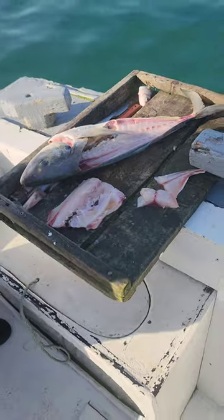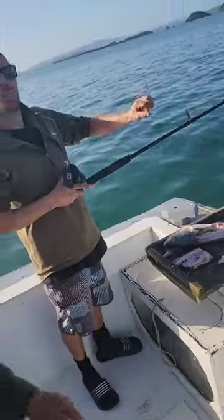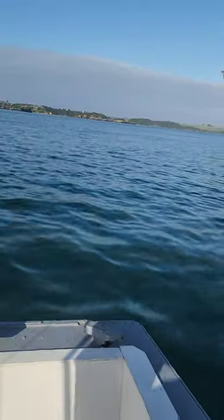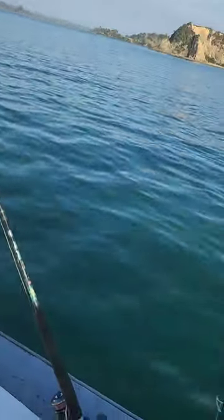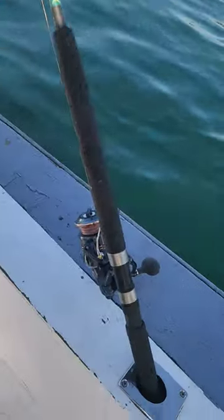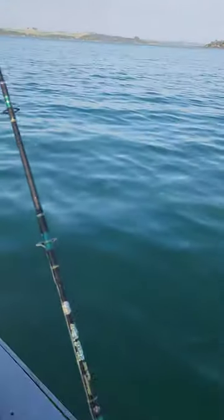Baits on. Bro, I think we're in for a pretty mint day today. Check this out. I can't show you too much because you might figure out the spots, but it's inky calm. Beautiful day. Got a few big baits drifting down there.